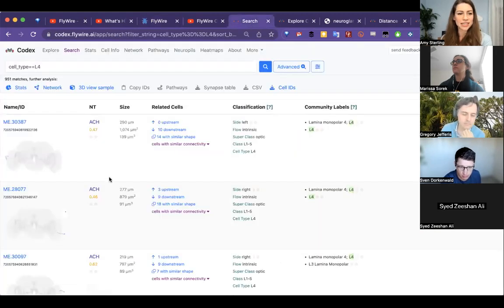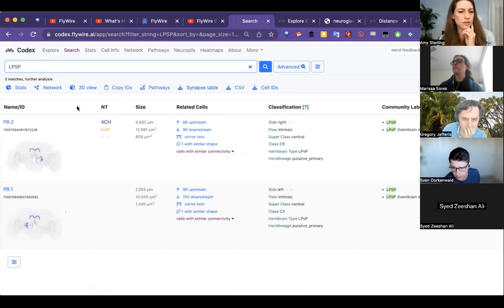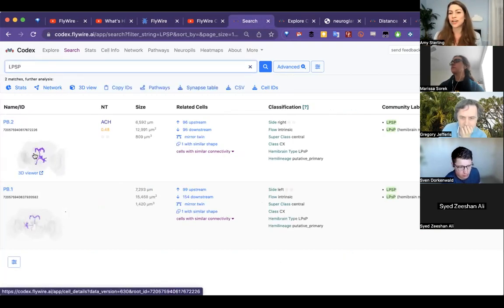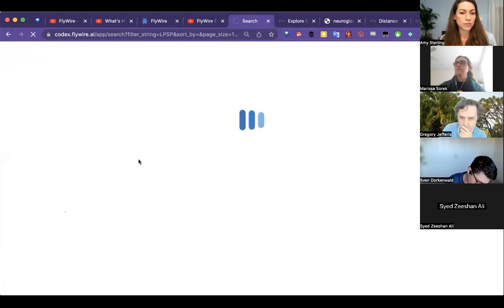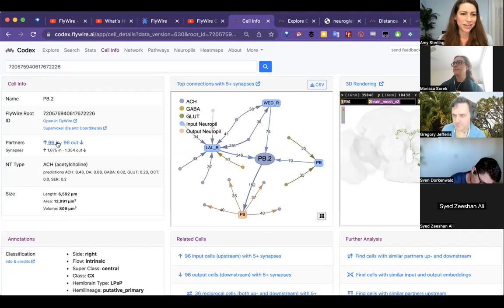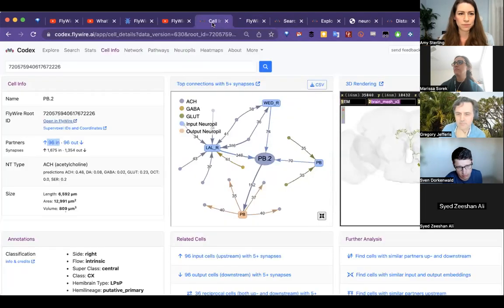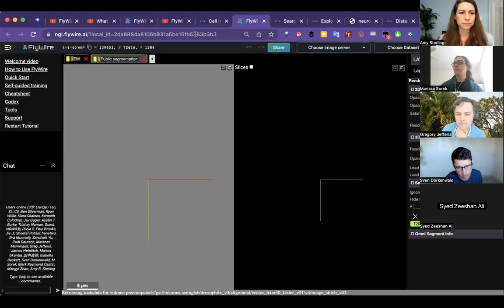And then the last thing that I wanted to show before we hop into questions, because there were a fair number of questions, is how the FlyWire editing platform can be useful as an interactive visualization tool. So this LPSP neuron is just a beautiful neuron in the fan-shaped body. So let me just open this up in FlyWire. Let me open it up in real FlyWire.